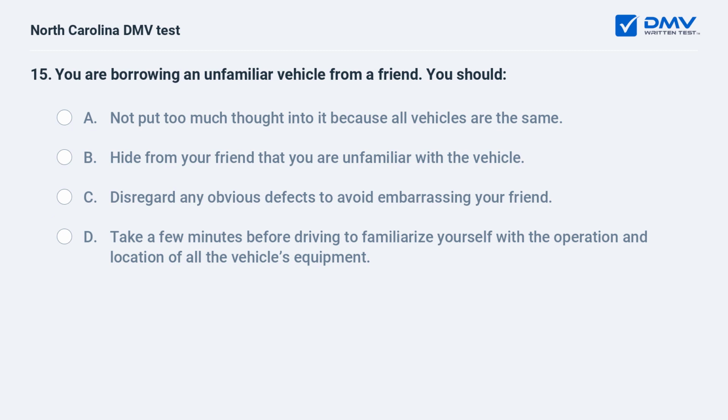You are borrowing an unfamiliar vehicle from a friend. You should A. not put too much thought into it because all vehicles are the same. B. hide from your friend that you are unfamiliar with the vehicle. C. disregard any obvious defects to avoid embarrassing your friend. D. take a few minutes before driving to familiarize yourself with the operation and location of all the vehicle's equipment.